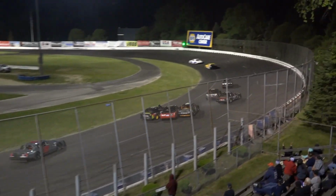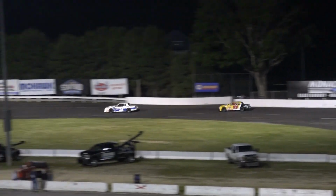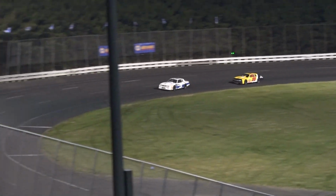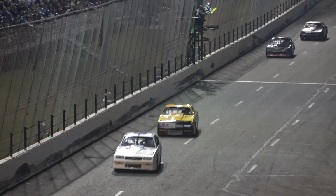Final circuit. They are literally sliding and slamming off each other in the front pack of cars, as they work their magic. Double checkers are in the air as problems have developed behind the leaders, but the caution flag is out and the checkered flag will wave.